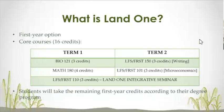You can apply to be part of Land 1. So what happens if, let's say, you apply and you are accepted in Land 1? The first thing is the academic implications of this. As part of Land 1, you will take 16 credits during your first year. Just to give you an idea of what these credits or classes mean.